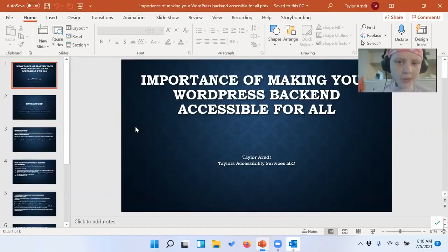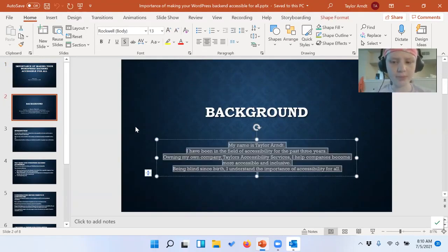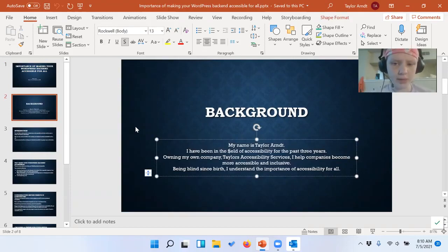As stated earlier, we're going to be talking about the importance of making your backend WordPress websites accessible. Background about myself: my name is Taylor Arndt. I've been in the accessibility field for the past 3 years now. I own my own company, Taylor's Accessibility Services, LLC, where I help companies become more inclusive and get online. Being blind since birth, I understand how important accessibility is for everyone, and I understand what is needed to try to make people more accessible.